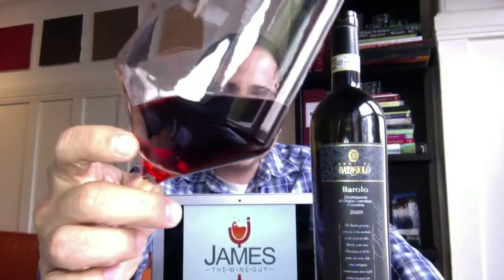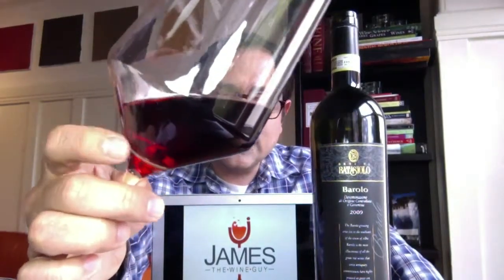It's a haunting, beautiful bottling. I think it's absolutely phenomenal. It lives up to its reputation. And so this Nebbiolo-based wine is actually pretty light in color, so it's very vitreous. So this is a color I'm seeing throughout the glass in this taping.